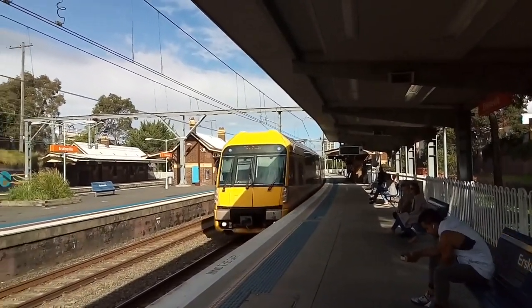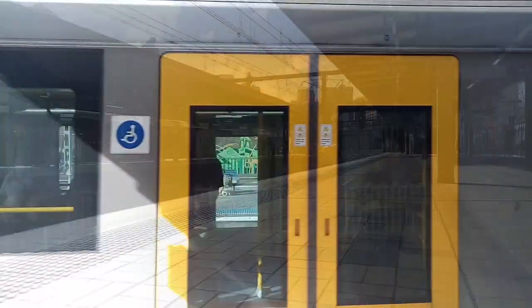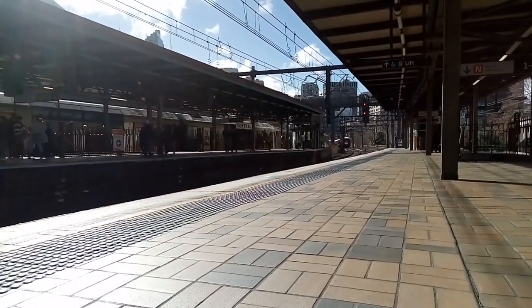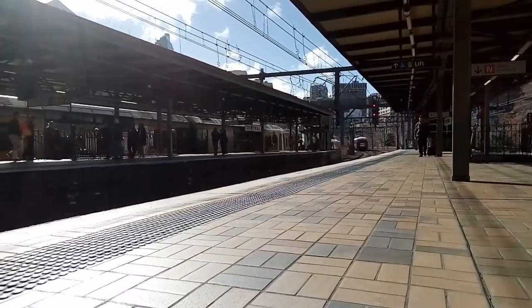A48. Anyway, guys, I'll see you at my next location. And here comes Red Rattler F1 approaching platform 19 here at Central.